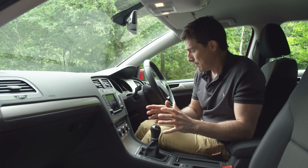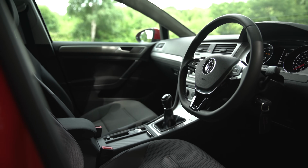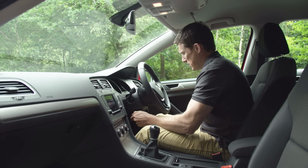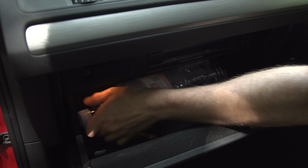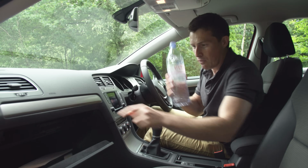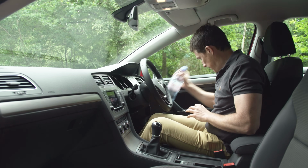Another thing about the Golf is that it's dead easy to get comfortable with, whether you're big or small. You've got loads of adjustment in the driving position, and it's fairly practical as well. For instance, you've got a huge glove box. A 1.5 litre bottle fits in there with the car's manual, and the door bins are massive as well.